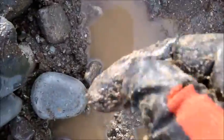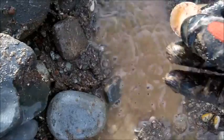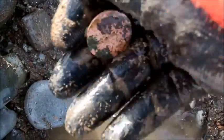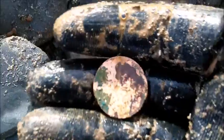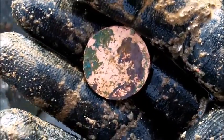Oh, looks like another one. Possibly. Not sure. Oh, I don't know. It's a two pence half, and it seems to be littered down here. Everywhere you step, there's a coin or lead. You know what I mean? But anyway, I'll carry on and see what the next hole is.